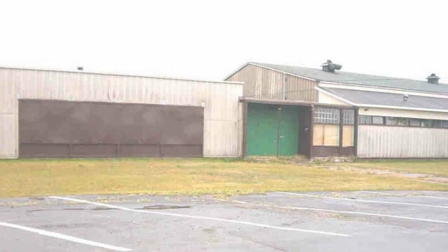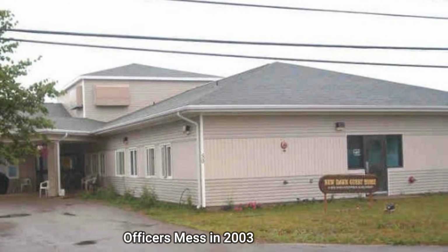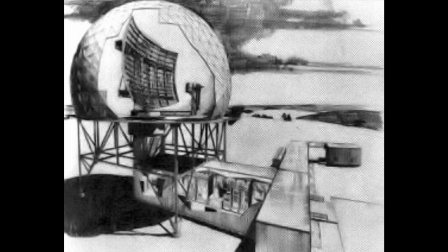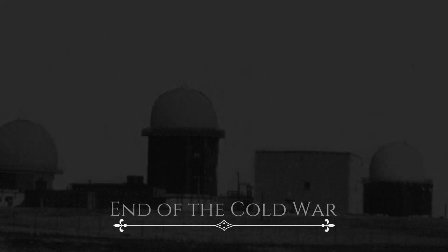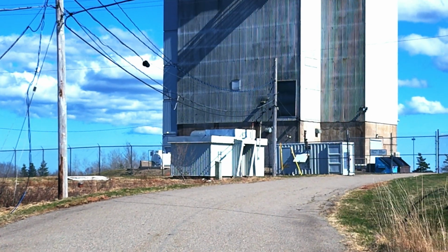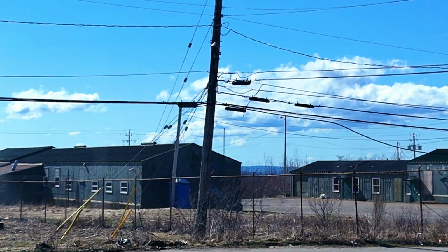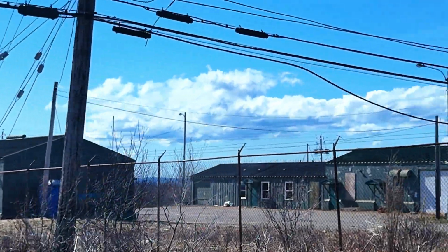This unit formed at Sydney on August 1, 1953, while the station was under construction. Search radars installed included models FPS-3, FPS-27, and FPS-508. With ever-changing radar technologies, and as tensions eased between the United States and the Soviet Union, this silent witness to a bygone era has become obsolete.